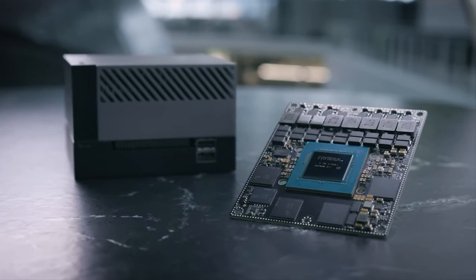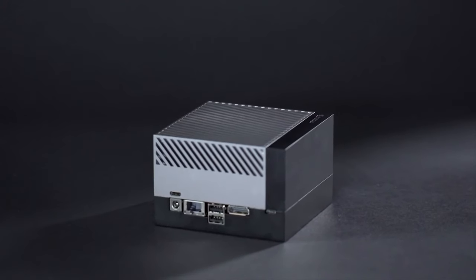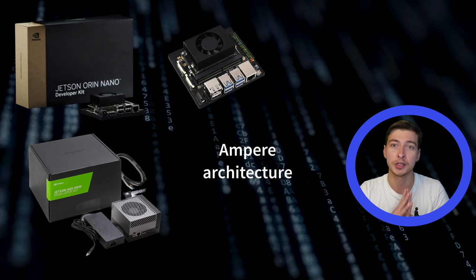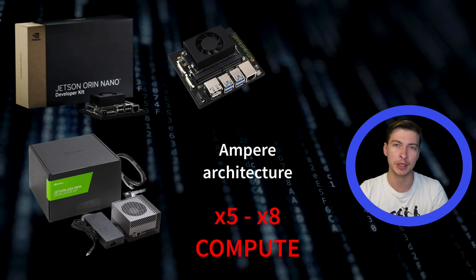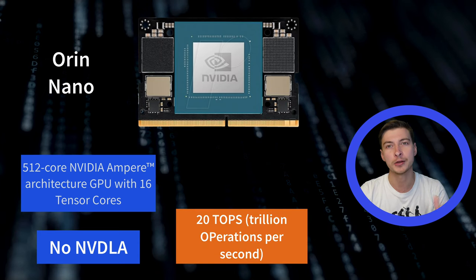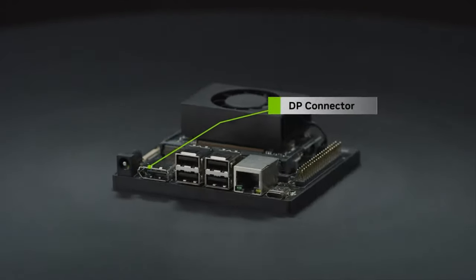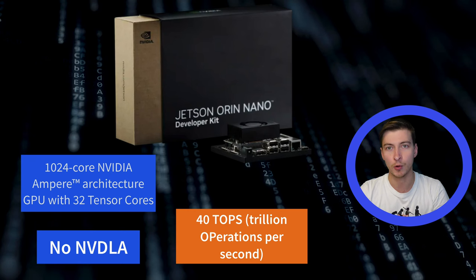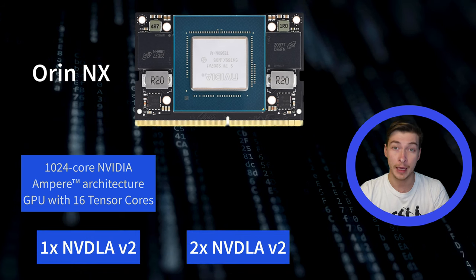In 2022, Nvidia announced the Orin series, which came as updated versions of the boards I talked about earlier: Orin Nano, Orin NX, and Orin AGX. They all use the new Ampere architecture GPU and deliver 5 to 8 times more compute power than the previous generation SOMs. Orin Nano 4GB is the lowest tier in this lineup. It only has 512 Ampere GPU cores and none of the deep learning accelerators. Orin Nano 8GB, this is the version that's in a developer kit, by the way, not only has more RAM, but also has double the amount of GPU cores, so it offers more compute as well. Orin NX also comes in two variants, 8GB and 16GB.